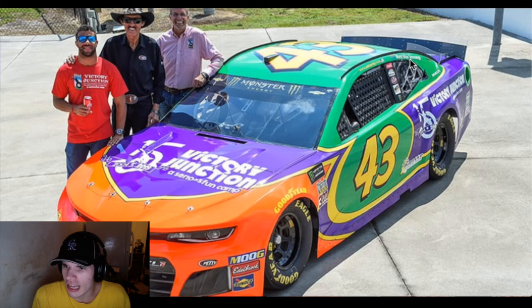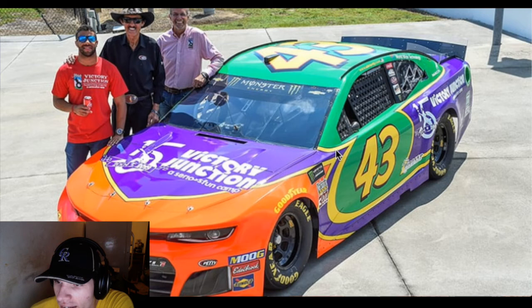You got the Dayglow orange, and then you got the yellow line between the purple and orange, and then there's another yellow line that separates the purple from the green. It's a great scheme all around.